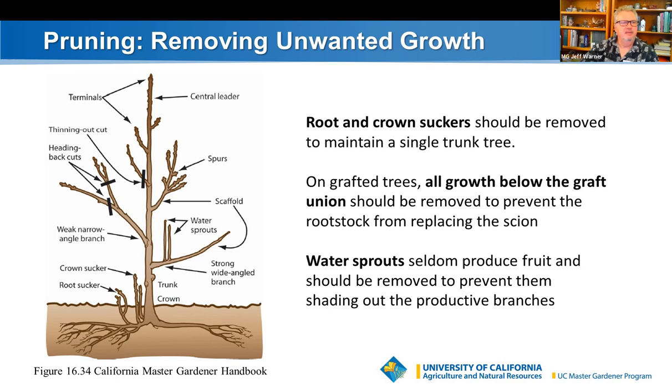So some of the basics of pruning are getting rid of suckers. This is growth from the roots or from the base of the trunk, particularly if it's a grafted plant, because if it's coming from the rootstock, you don't want the rootstock to grow. You just want to have roots only. A lot of times people lose their plants because they don't cut back the rootstock. It grows more vigorously than the attached plant, and it'll actually take over.